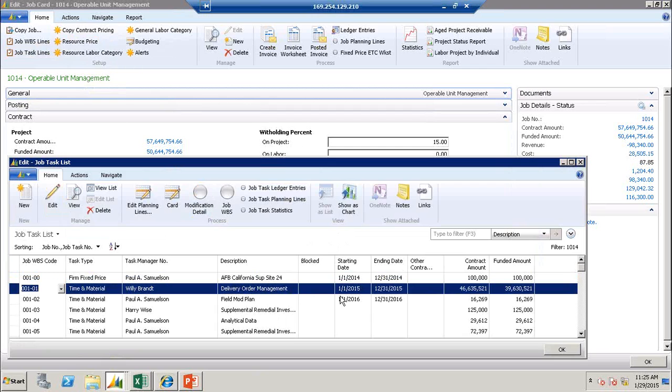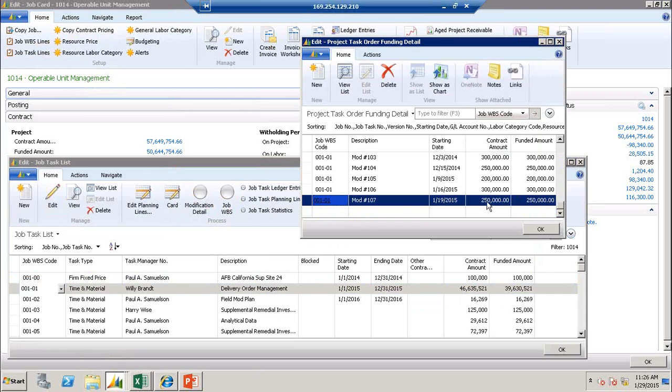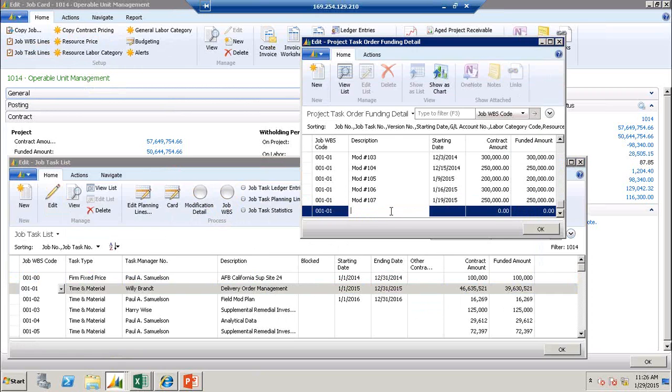In addition, I'm tracking information like what is the period of performance on this task, contract and funded value of the task. If I wanted to look at the details of this $46 million in contract value, and the $39 million in funding, what's it made up of? Let's go into the modification detail, and it's showing me the history of every mod against this contract. Let's go ahead and enter a new one.